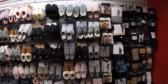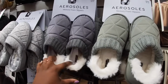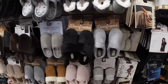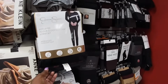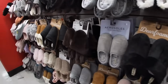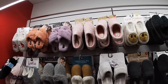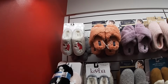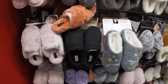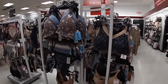We already saw most of those slippers. These aerosols are $13. The velour set, we did see this in a gray and a pink, but now they have it in black. Jessica Simpson, this is $20. Nine West slippers are $13. Santa Koboa, these are $15. Night goals. All right, let's see if they have any new intimates.